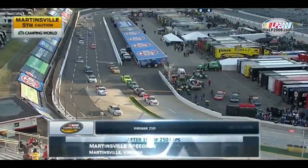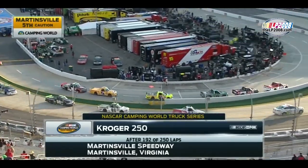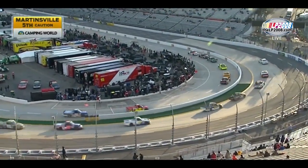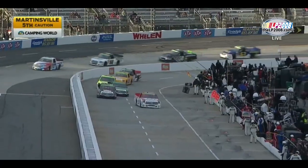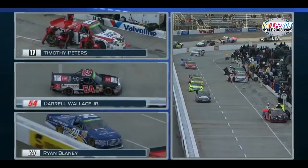Welcome back under caution for the 5th time today. The 17 of Timothy Peters, your race leader, is on pit road. Bob Dilder: it will be 4 tires with no adjustments for Timothy Peters. He told his crew chief Marcus Richmond, "I'd hate to mess with it. This truck is so good." A simple pit stop for Timothy Peters, right?